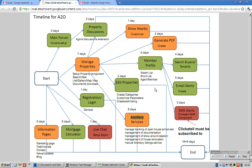Once we have actually finished all these functions, we will sit together, we will open an account for you, and after that we will just integrate the URL into the system itself. It's quite fast.